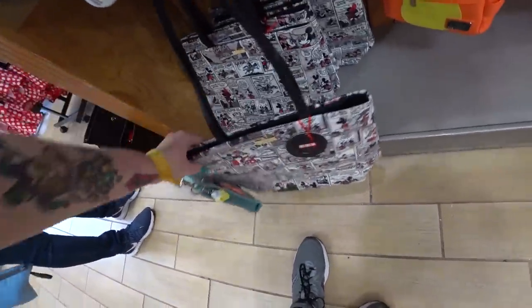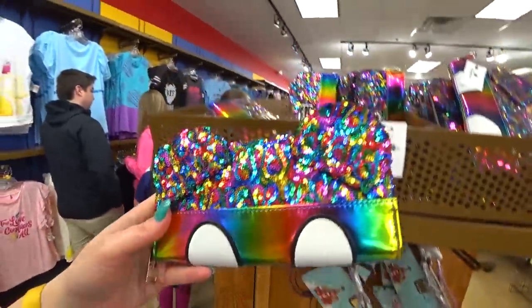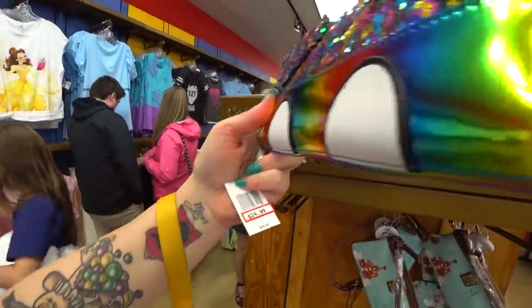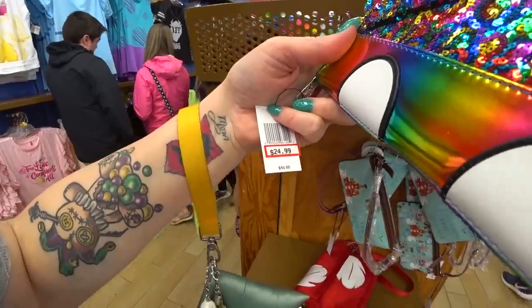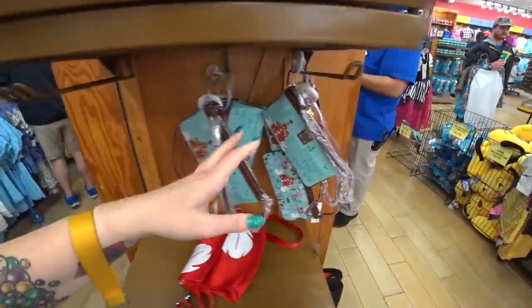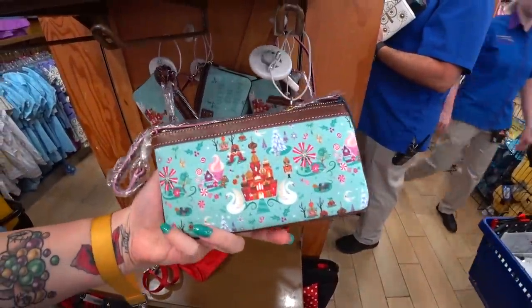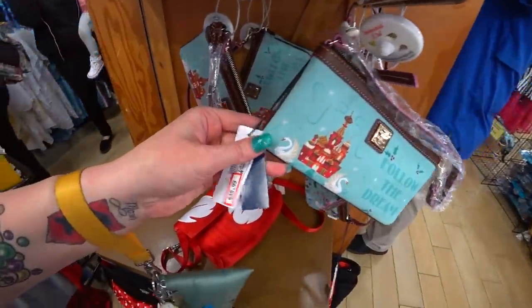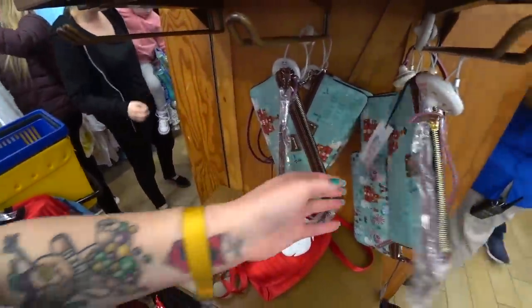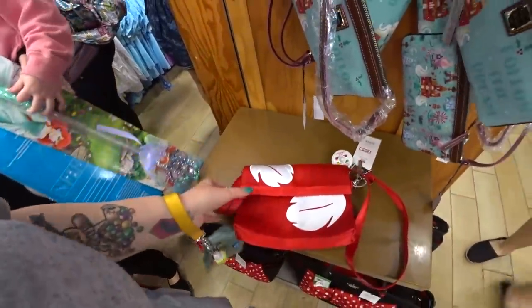$98.99. Nope, that one's stuck. That's cute. Okay, who remembers these from my shopping Instagram account where I put pictures of it? Look, $24.99. It's half off. So cute. Oh my gosh. The winter Dooney and Burke wristlet. Please, how much is this? $48.99. So cute.